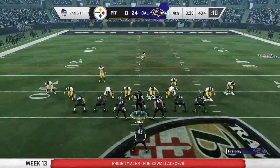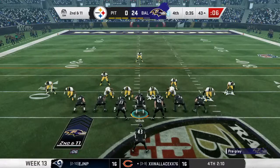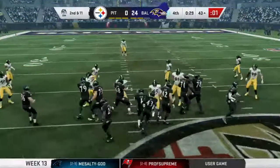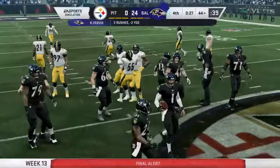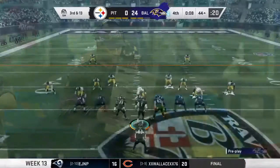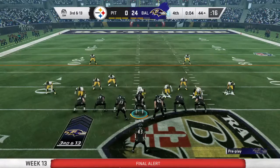And they take a knee. So 1st and 2nd down went in the wrong direction. They'll try to do better here on 3rd and 13.